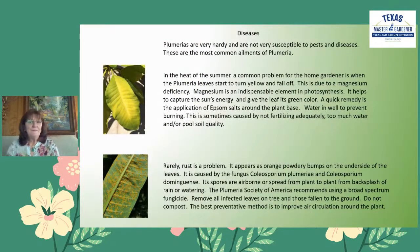Plumerias are very hardy. They are not susceptible to pests and diseases, but these are the only two. I only have yellow leaves. I have never had the bottom problem. But the photograph at the top is a yellowing Plumeria leaf. In the heat of the summer, usually in August, it's a common problem. Plumeria leaves start to turn yellow and fall off. This is due to a magnesium deficiency.